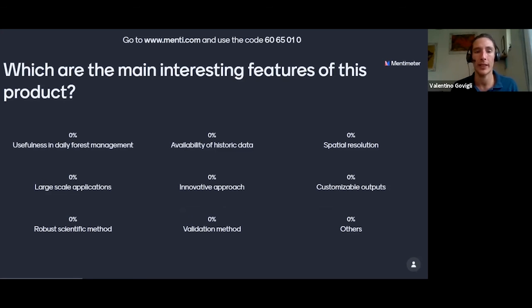Similarly to before, we would like to know what are the main features that attract your interest in these products, from the presentation that Inigo delivered, but also from the information that you have found in the user guides. Some people highlight the innovative approach. I think this is an interesting take-home message because it's been highlighted also for the biodiversity product. So it's something that is transversal to the products that we have developed. There are also some responses towards the usefulness in forest management and the possibility of applying it at larger scales. And also some value on the output and on the scientific method behind the interpolation of the data in order to obtain the product.